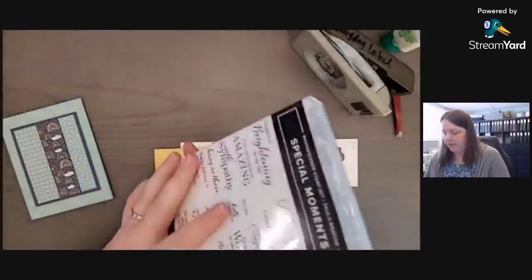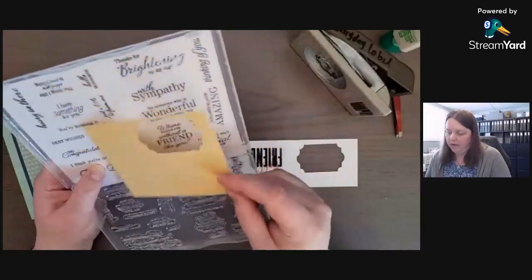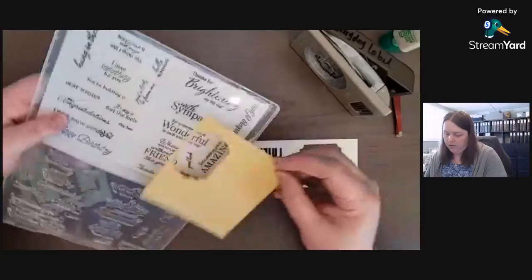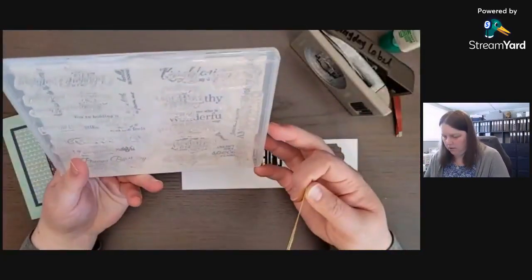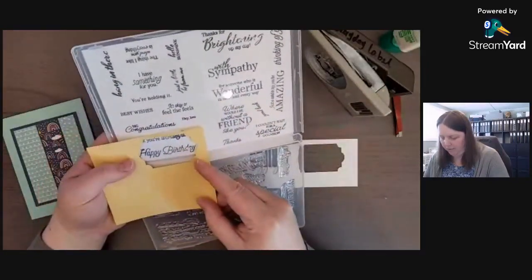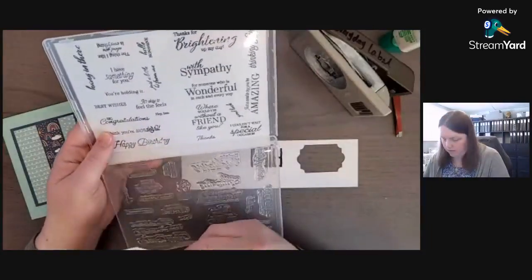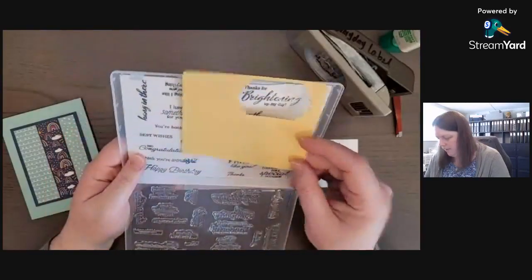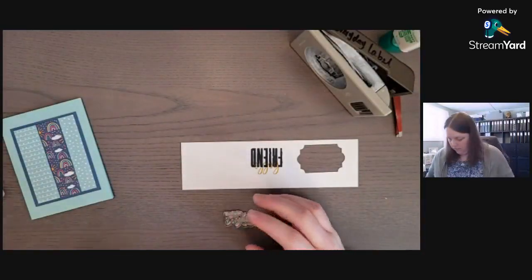And you can also use it if you do like a little punched window. You can see which ones would be here. So I really like the, I like happy birthday, but it won't fit. You could stamp it twice. Maybe the thanks for brightening my day. That's a fun one.